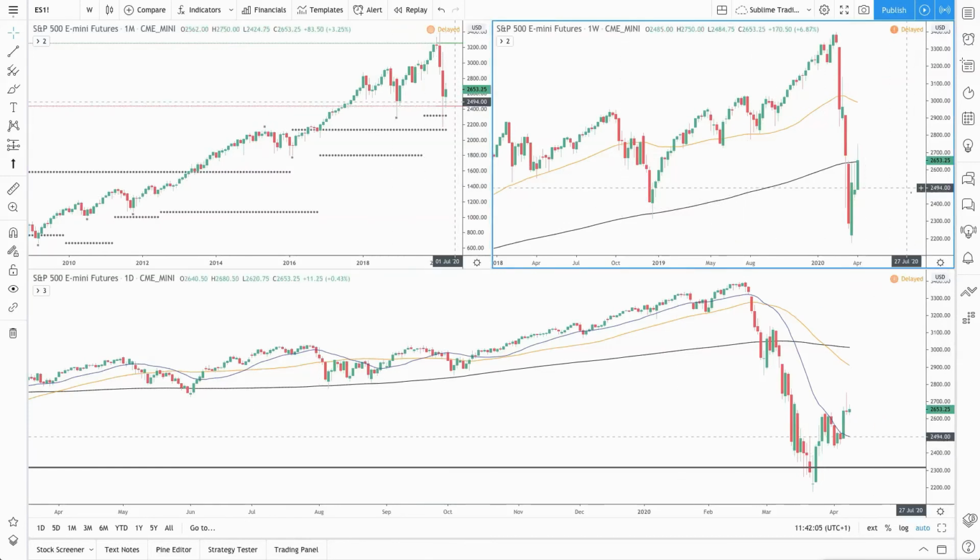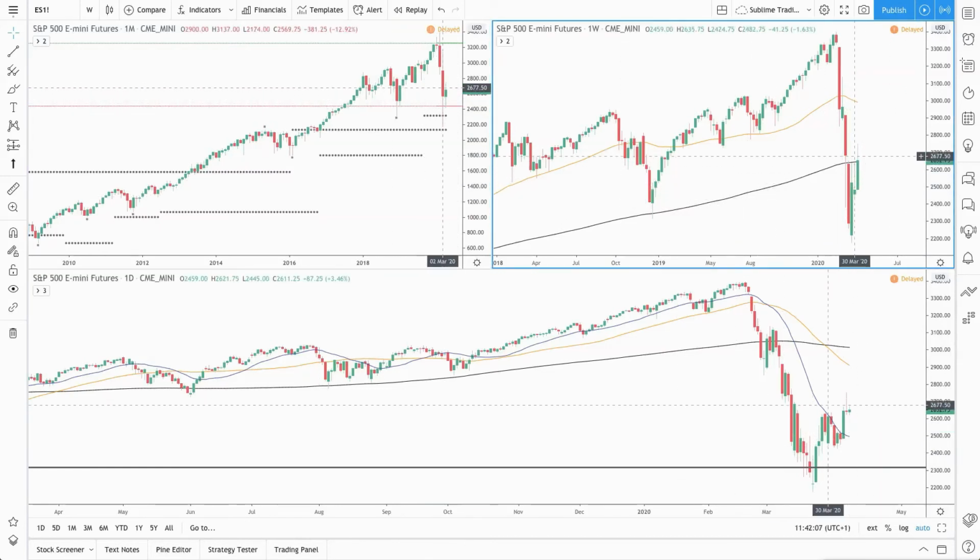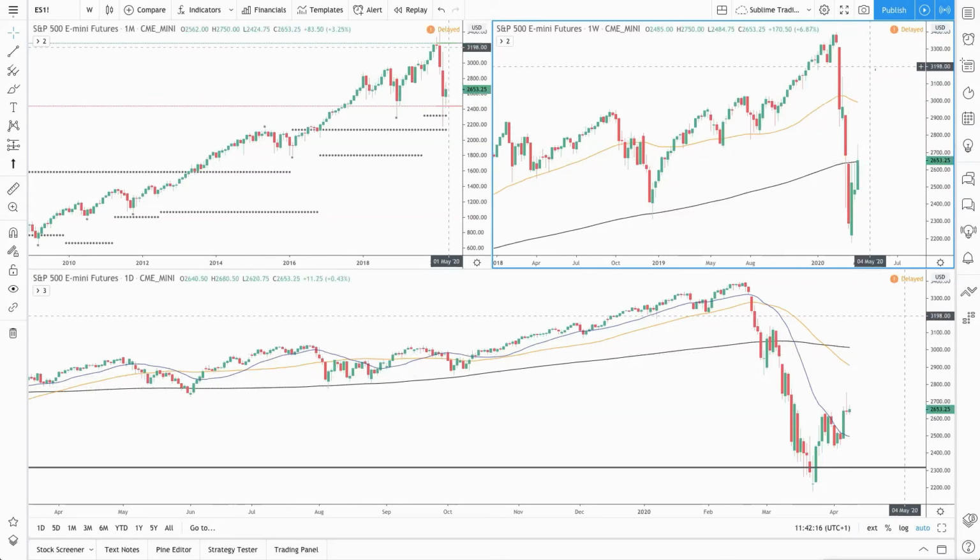On the weekly time frame, we can see that so far the pullback of this week has taken price to the 200 moving average. So we want to see where price closes really by the end of the week to get a good understanding of whether we are going to see further bullishness next week or potentially weakness to the downside.